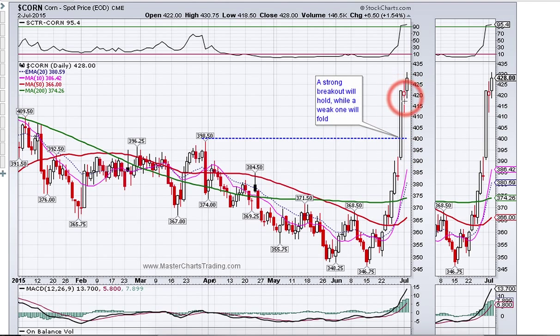So that's a very strong breakout, I think. Now, a strong breakout will hold while a weak one will fall. So basically at this point, this is still a bearish security. You can see that it was trading going lower and lower and lower, and all of a sudden there's this huge rally. Very positive sign, but I still want to see a pullback, a retest of this breakout, and then a rally.